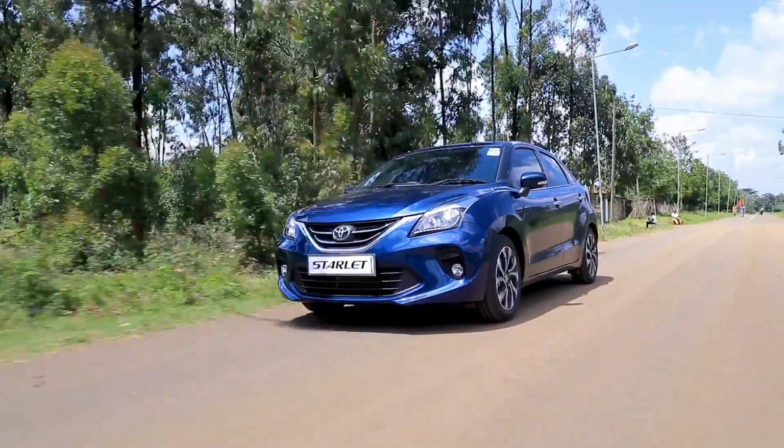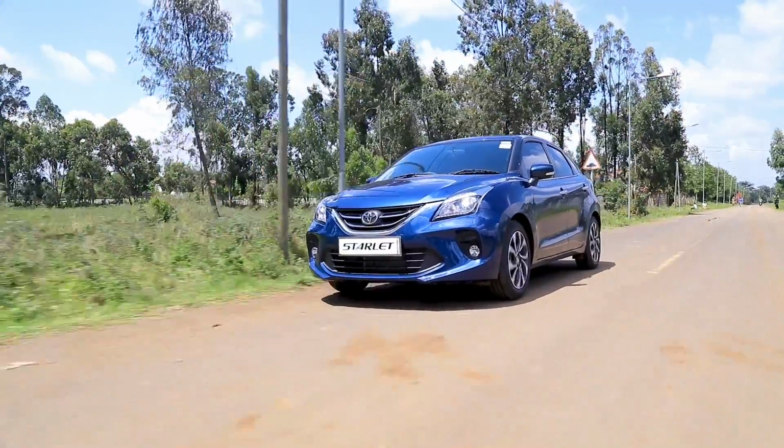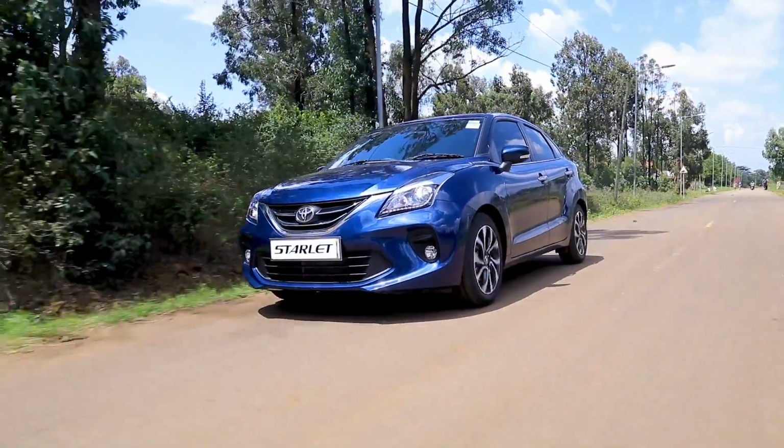And it accelerates all the way to 178 kilometers an hour. And of course, I don't advocate for high-speed driving, but it has the guts to do a very spirited run with this particular vehicle. However, it's all about the handling. Again, Starlets are renowned for handling.